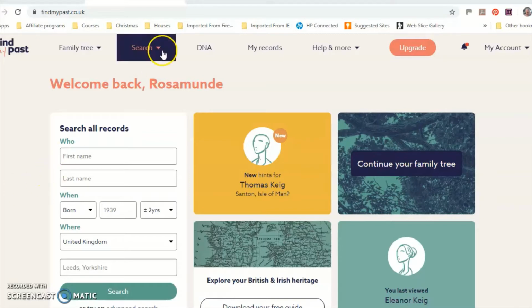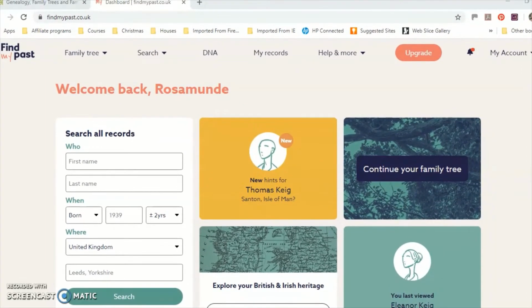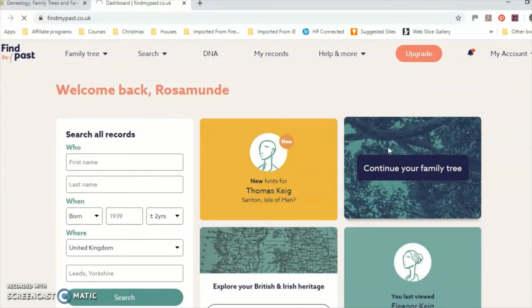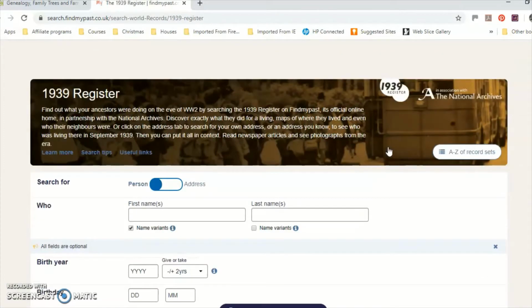So I'm going to just show you, I've got Find My Past up here and ancestry.co.uk. Just quickly show you how to find the 1939 census search page on here. It's straightforward on Find My Past, but Ancestry is a little bit more complicated. And assuming that you have a subscription to one or the other. So it's quite easy. If you're on Find My Past and of course logged in and everything, you just go to search, and if you look over to the right there it is. Very easy to find, and clicking on that will just take you to the search page.